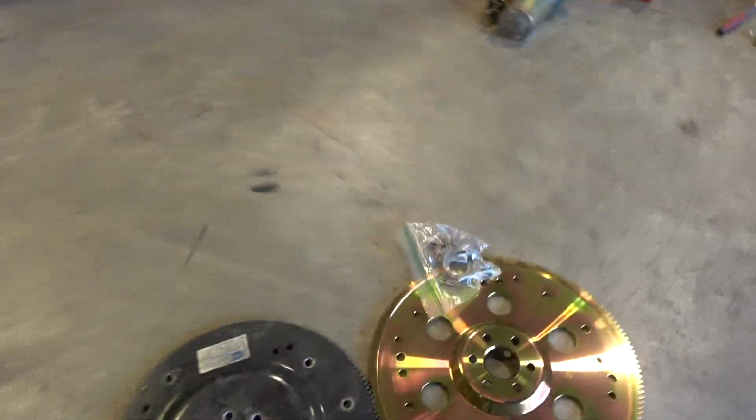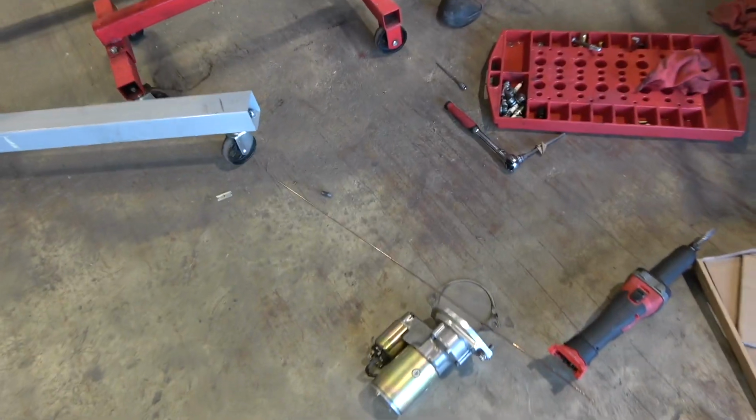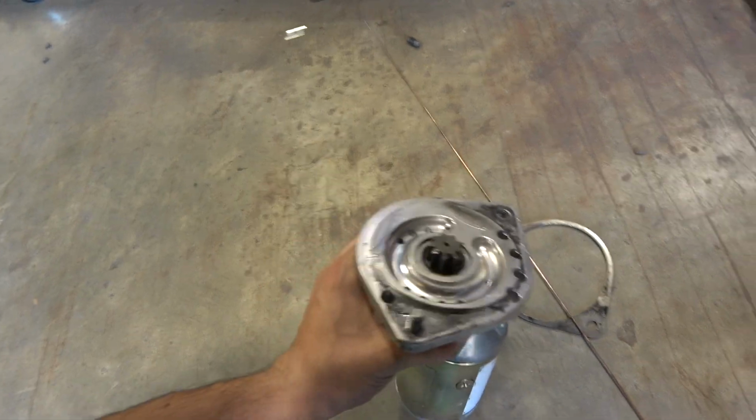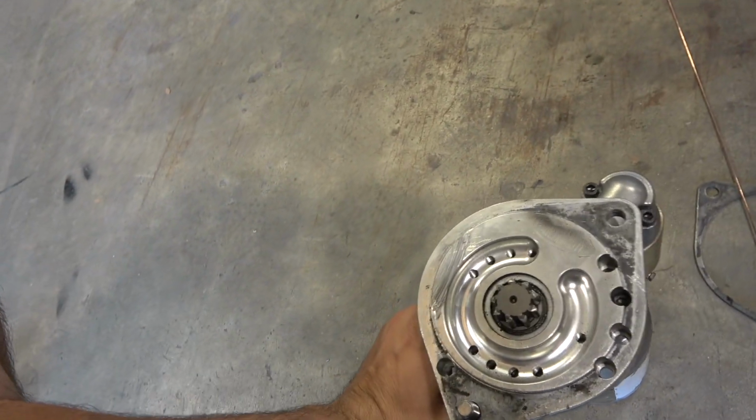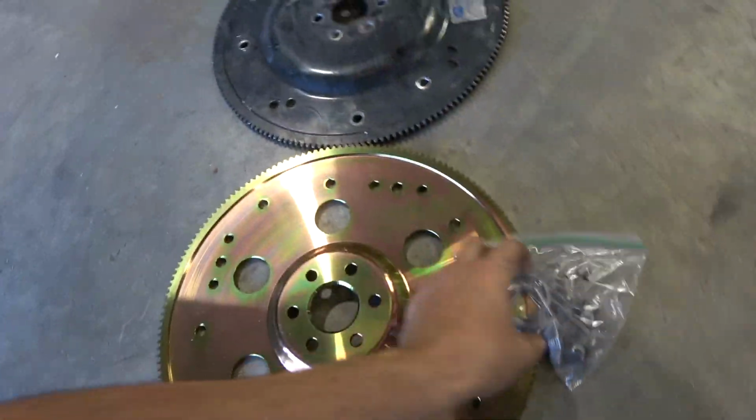We did have some issues with converter problems with the flex plate, and as you guys can see, the starter unfortunately took the punishment for it, as you can see where it was starting to self-clearance. So we upgraded to a billet Mozier flex plate.